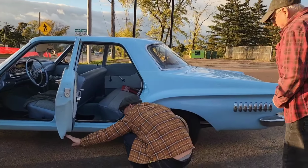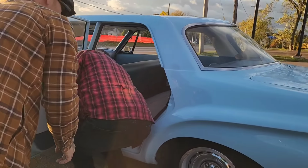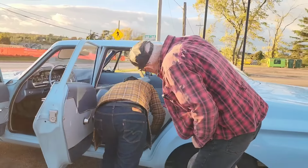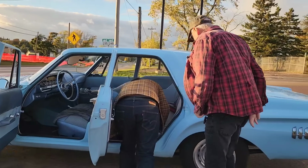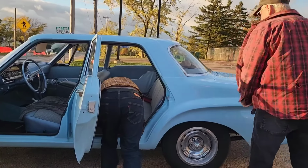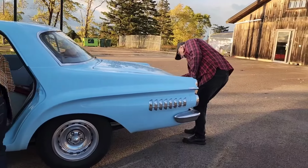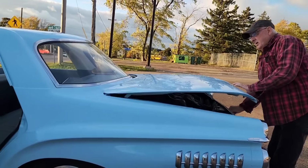Feel that? Yeah, what's going on there? The numbers look alright. I've never been in the back seat. See, that's what I'm scared of. I'm leaving it outdoors.